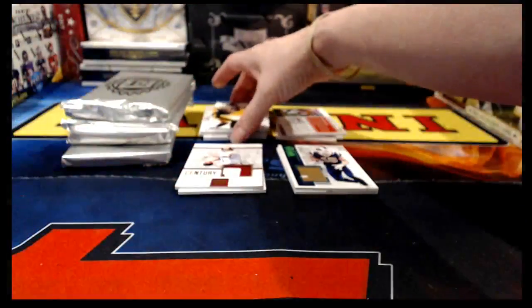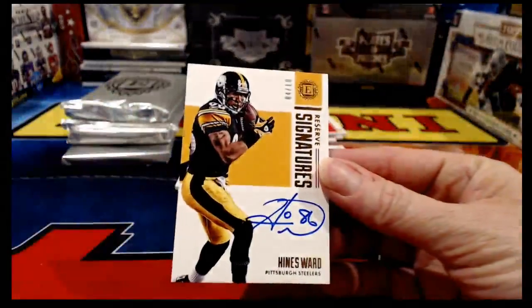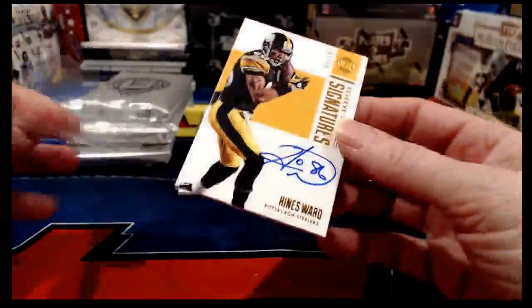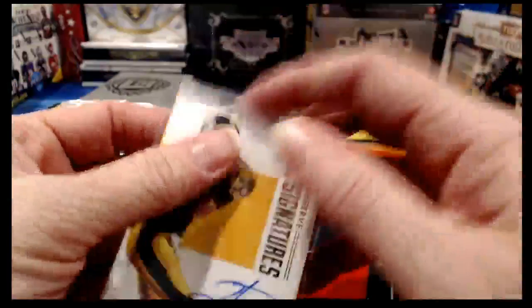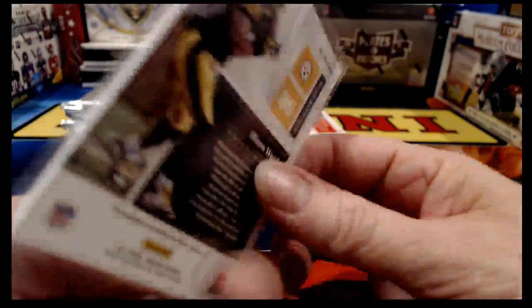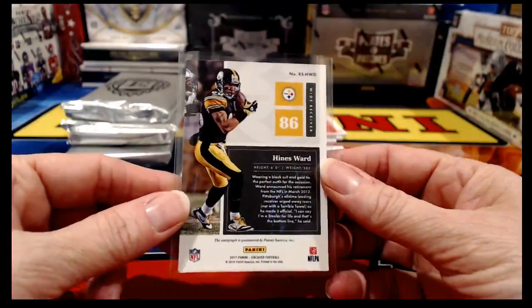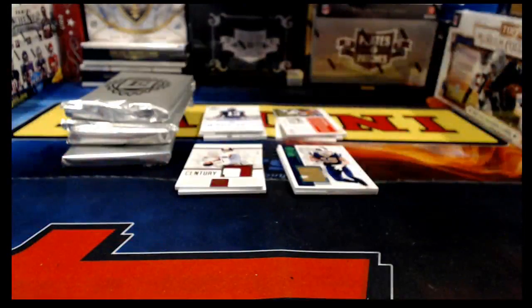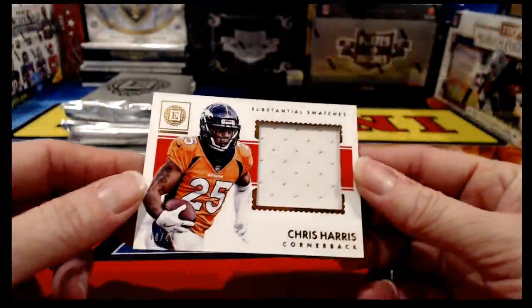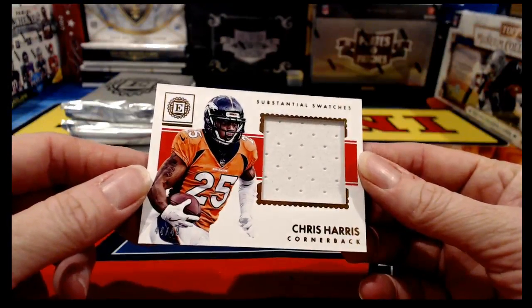Next up, you know this one makes me happy. It's for my Pittsburgh Steelers, and it is Hines Ward to 10. So that, I think, is an awesome hit for the Steelers. I love Hines Ward, and you don't pull a whole lot of Hines Ward autos, and that's, again, hard signed and numbered to 10 is pretty sweet. Chris Harris, and that, of course, is a jersey swatch for the Broncos.